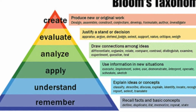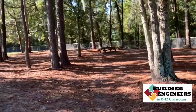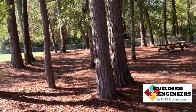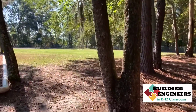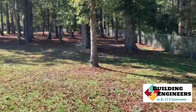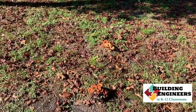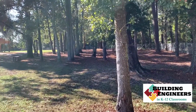This can be expanded. Students can begin to classify things according to how different they are. For example, especially on a really good day, we might see a lot of animals. We'll say, okay, let's classify our animals by the way they move. So we'll have animals that walk, animals that crawl, and then animals that fly. Again, not just identifying, but moving up a level of thinking on Bloom's taxonomy.